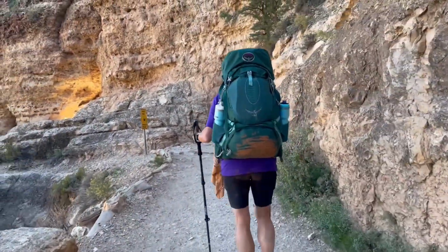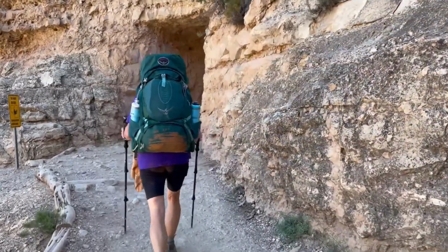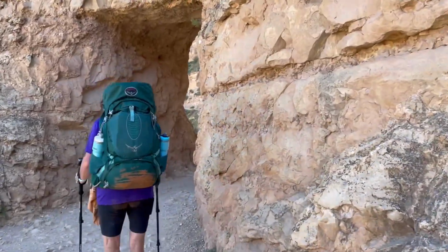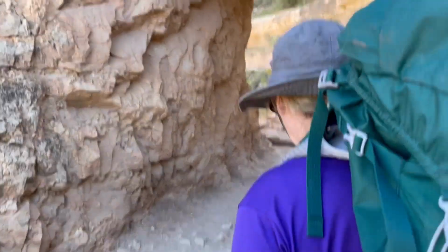This one's more like Moria. This one's at least twice the length of the other one. Well, the tunnel I'm talking about is not that.